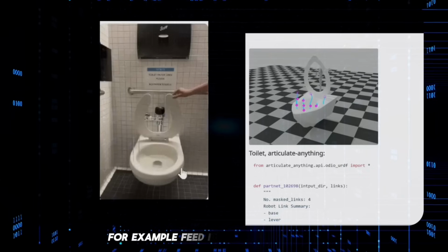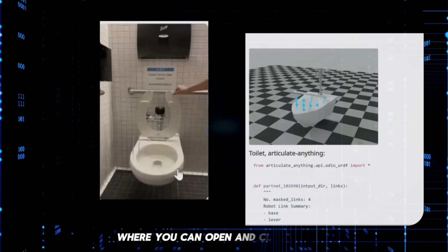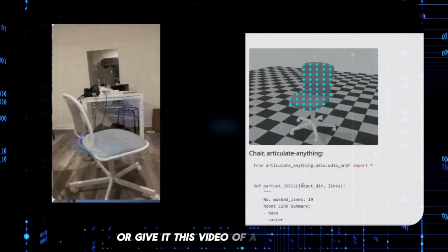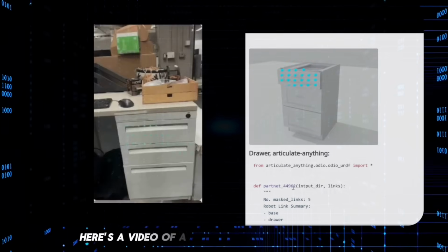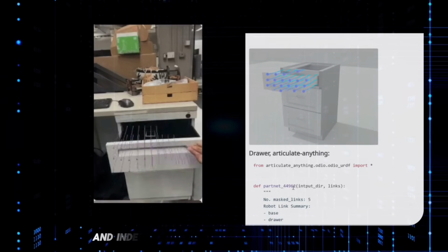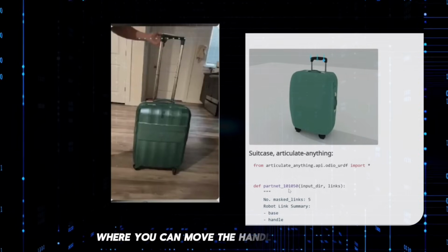For example, feed it this video of a toilet, and it generates a 3D model where you can open and close the lid. Or give it this video of a swivel chair, and you get a 3D model that spins around. Here's a video of a cupboard that slides in and out, and indeed the model also can slide in and out. And a suitcase, where you can move the handle up and down.